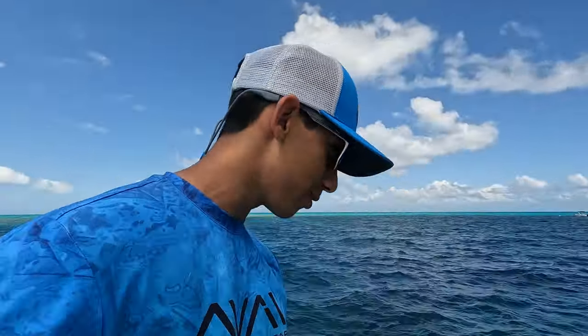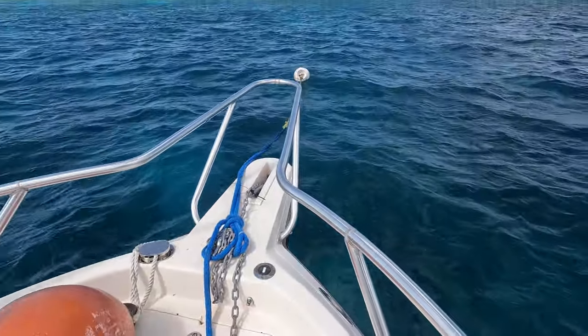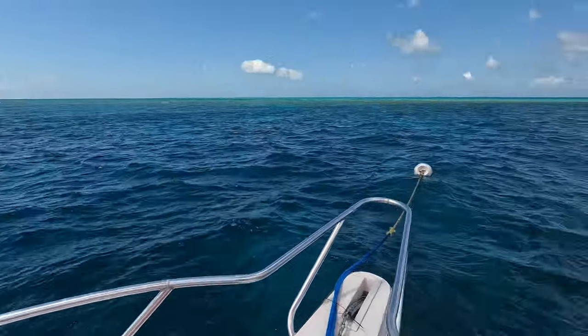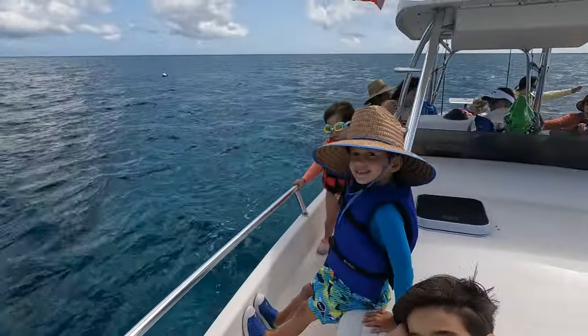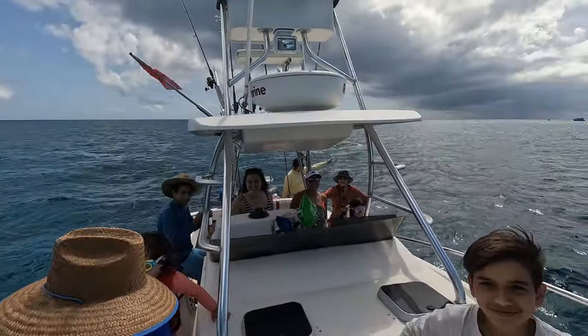Today we're here in the Florida Keys, so we're here at Looe Key. We're gonna do some diving here. The water is crystal clear and we're on the big boat this time, so yeah, let's get in the water. You ready, Ezra? Yeah. Hi there. Got the whole family.